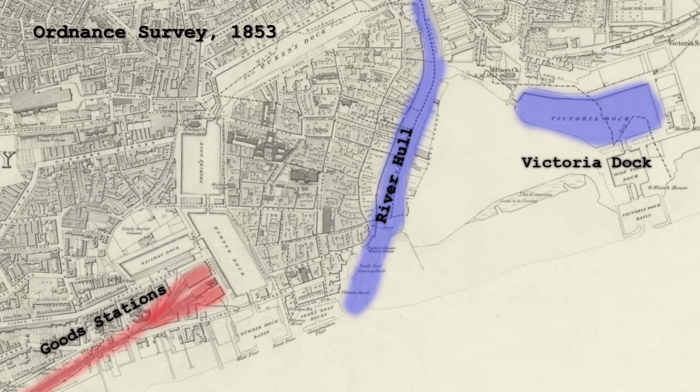You see, the big problem was that all of Hull's railway infrastructure existed on the western edge of the town, and if you drew a straight line between that and Victoria Dock, you would not only have to cross most of Hull's docks, particularly Humber Dock, you would also then have to cross the River Hull at its busiest place, because the old harbour at this point was still very much in use and extremely busy.